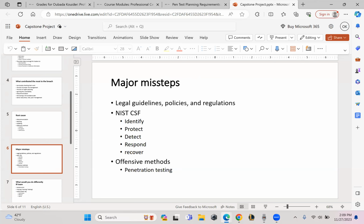So first is the functions of NIST, which is identify, seeing what you need to protect, what kind of data. And this kind of data is actually legally bound to be protected in the sense of cybersecurity. There are policies, guidelines, and regulations to be set. And depending on where you're located, it varies in plans. And if you're international, there's even more you have to go through.